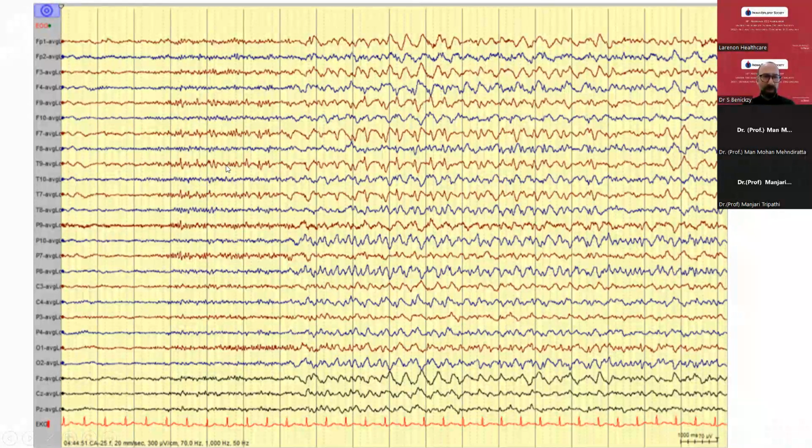So here you can see where my cursor is moving. Here you see a low voltage, high frequency activity. Now follow this with my cursor, so you would see a gradual change in time. Both the morphology, the amplitude and the frequency change gradually in time. So this is the evolution in time. And then the evolution in space is the propagation. So here at the beginning, you can see it only on the left side, and then it propagates to the right side. It involves very much the right side. So the propagation, that's the dynamic in space.